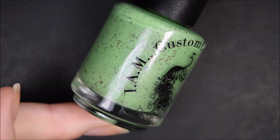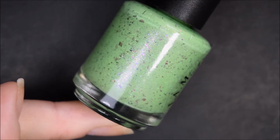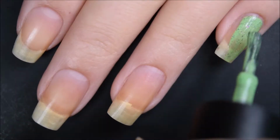Next up we have Maka, and this is a lime green polish with a purpley shimmer and those UCC flakies as well as holographic micro glitter. So here's our first coat of Maka.